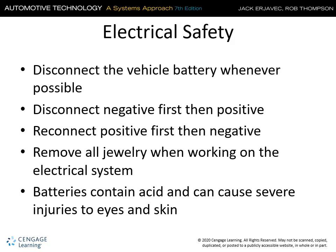Electrical safety: disconnect the vehicle battery whenever possible. You always disconnect the negative first and reconnect the negative last. Jewelry, you've got to be very careful. Jewelry can be conductive and cause injuries. Battery acid is brutal for skin and eyes, and be careful with that.